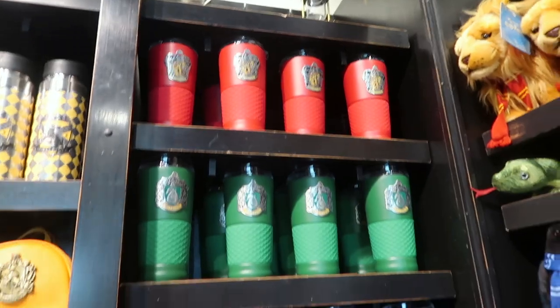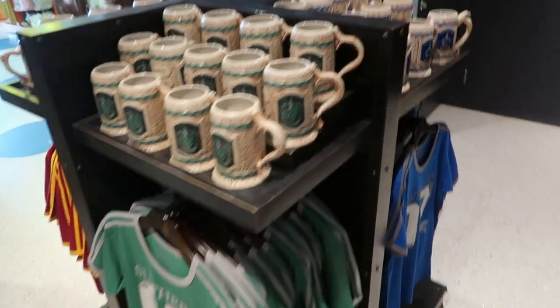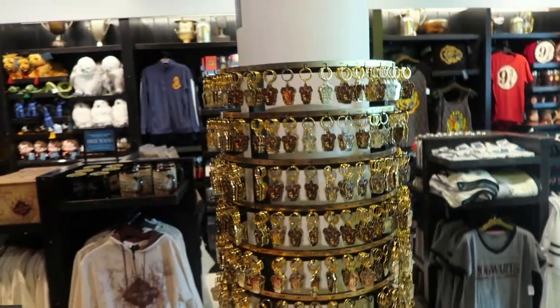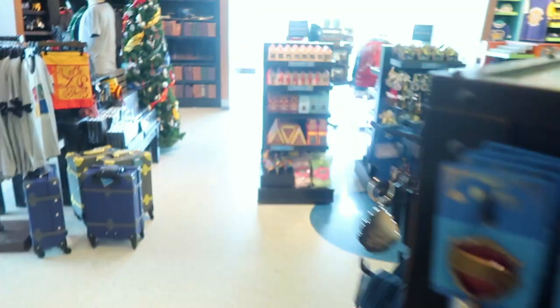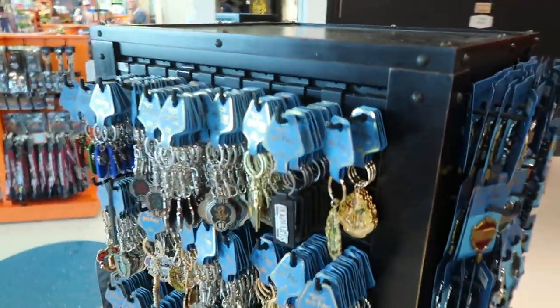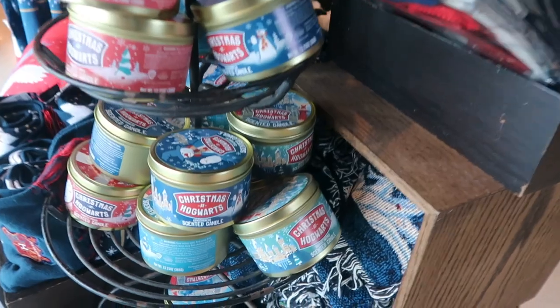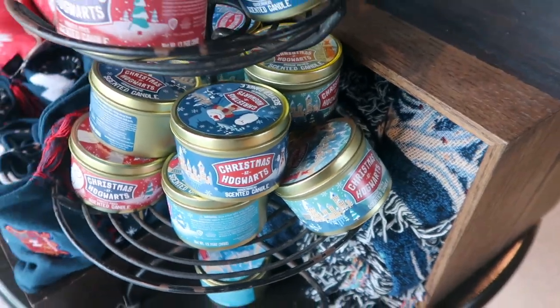And I really like these mugs too, they're really cool. But yeah, there's so much Harry Potter merch. Some keychains, pins, but yeah, lots of Harry Potter stuff. We're gonna keep on with the tour. Okay, but Christmas Harry Potter stuff too, because it is almost Christmas season and things are starting to get decorated.